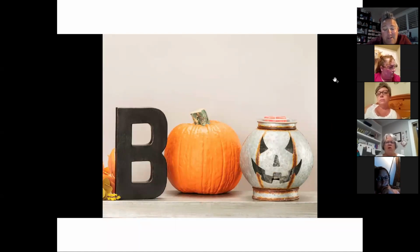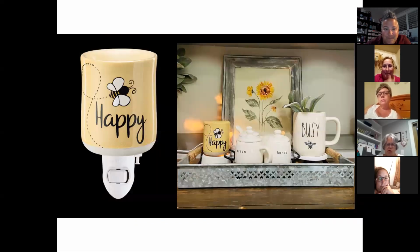Love this. I want to do this season. So all I need is a pumpkin and a letter B, and I'm there because I already have this warmer. I think that looks really cool. Here we go. We could post the warmer by itself or styled. And of course, this is what gives our customers ideas, when we show them styled photos.